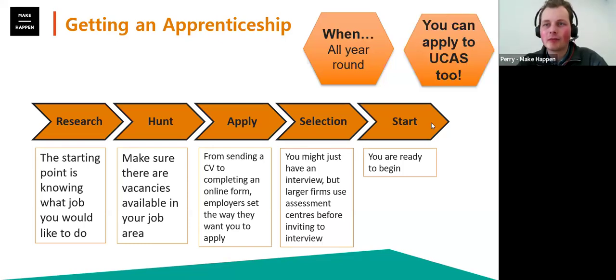And finally, just to say, if you are in two minds whether to get an apprenticeship or go to university, you can always apply through UCAS for university at the same time.